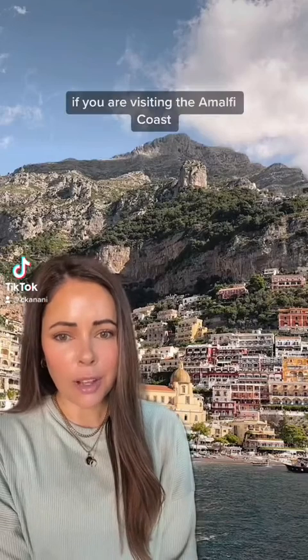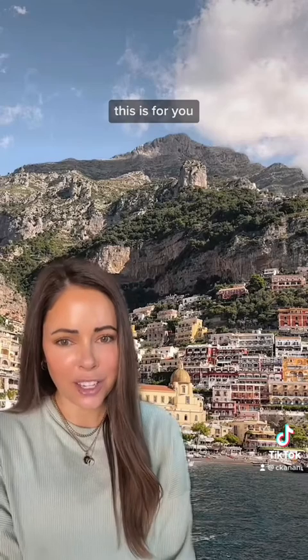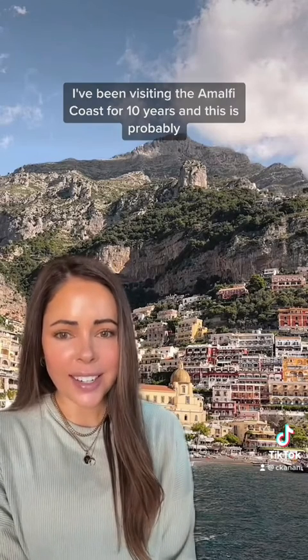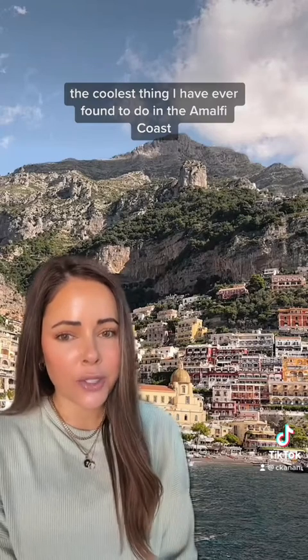If you are visiting the Amalfi Coast and you or someone that you're traveling with knows how to operate a boat, this is for you. I've been visiting the Amalfi Coast for 10 years, and this is probably the coolest thing I have ever found to do in the Amalfi Coast, and the most affordable.